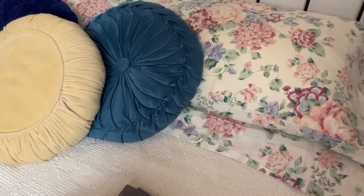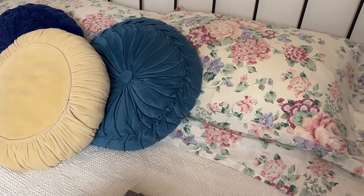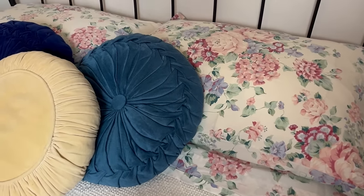Those are the sheets that I just purchased from the thrift store in Lanigan. I just washed them up and made my bed, and I really like them. I love floral sheets on my bed. I think they're so pretty.